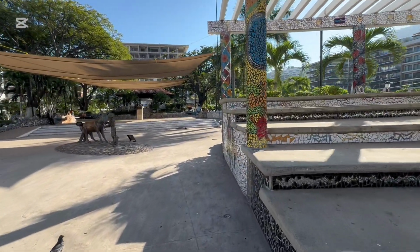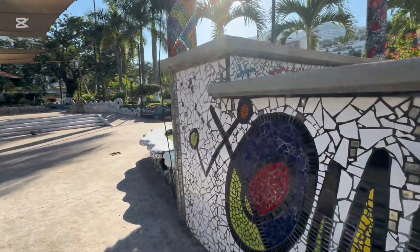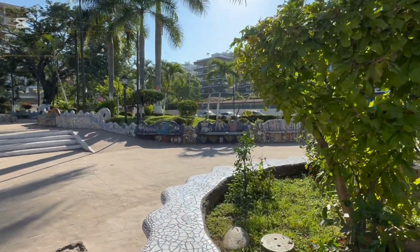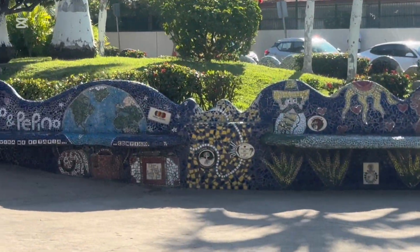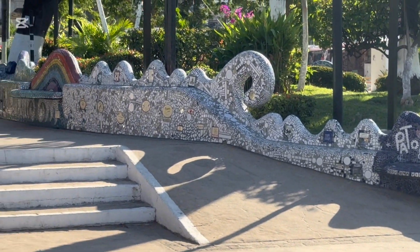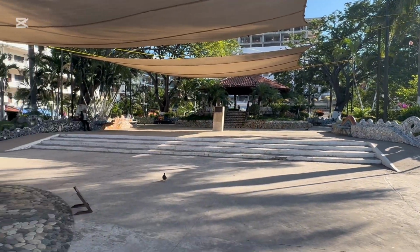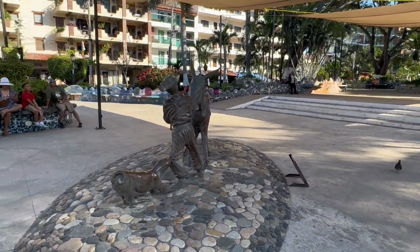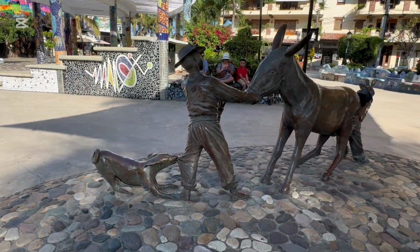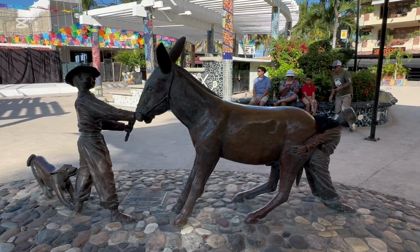Take a quick look into the park so you can see some of these benches. This is the main dining area on Saturdays. And this is the one fun statue I like to look at. These gentlemen and their dog trying to encourage this burro to get moving.